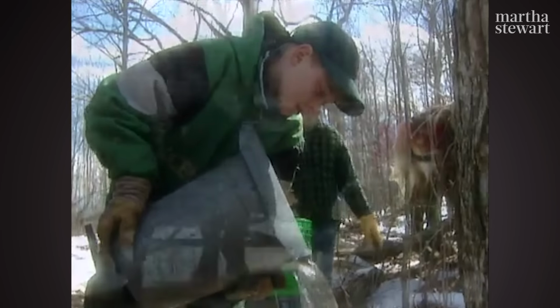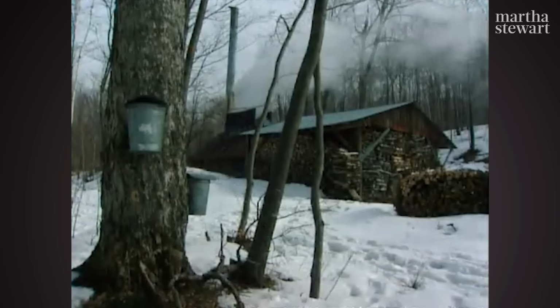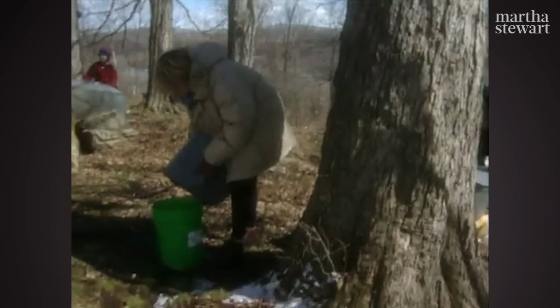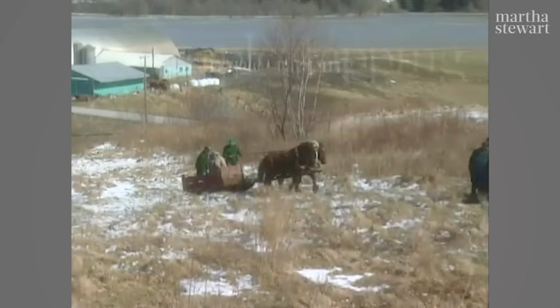The sap starts running when the trees begin to awake from their winter dormancy. The days are sunny and the nights are still freezing, usually in late winter, early spring. There's only a small window of opportunity for collecting sap. Once the leaf buds on the trees start to emerge, sugaring season is over. This is the time of the harvest.